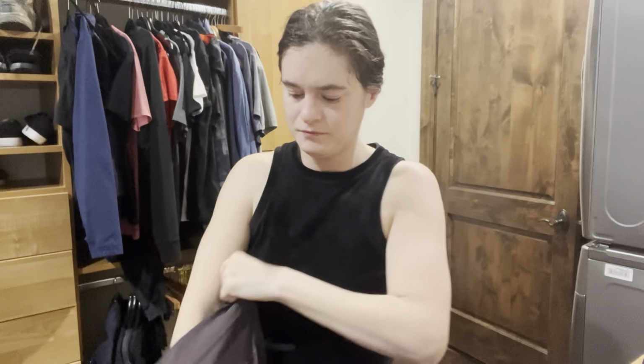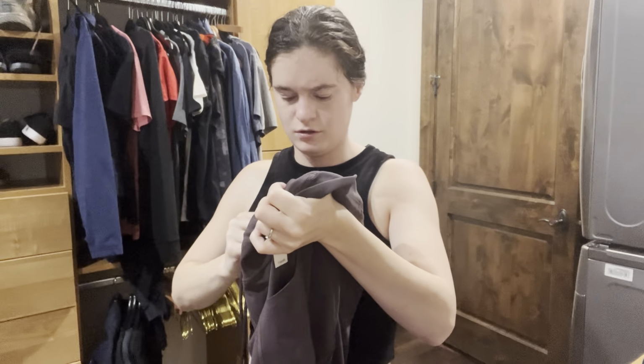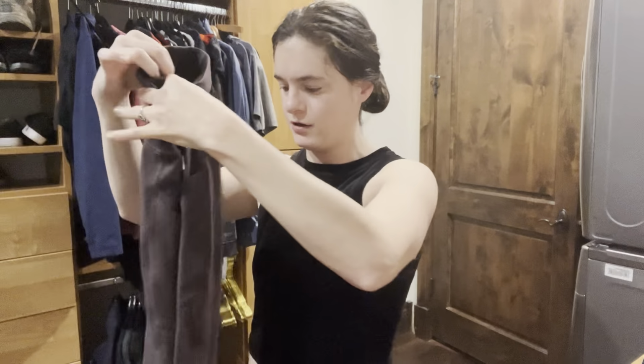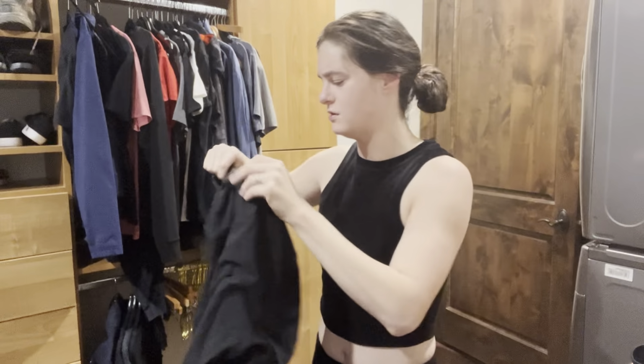Pictures in this style. Because these are my favorites, my new favorites. I'm hoping I'll be able to find which one they are exactly. Alright, that is mine. I'm gonna find all his stuff to hang up.